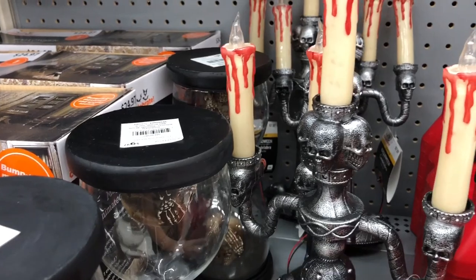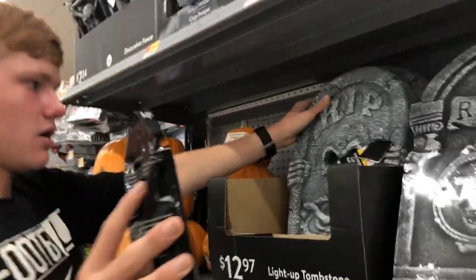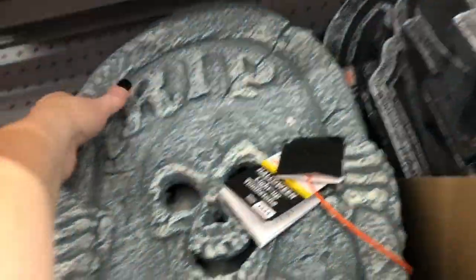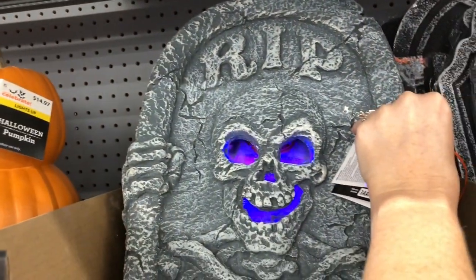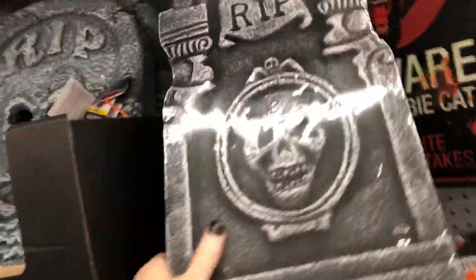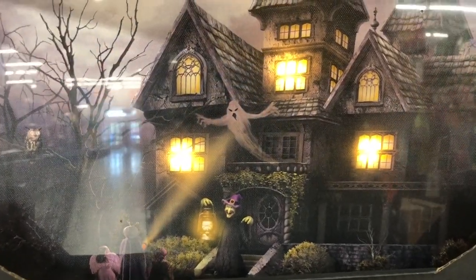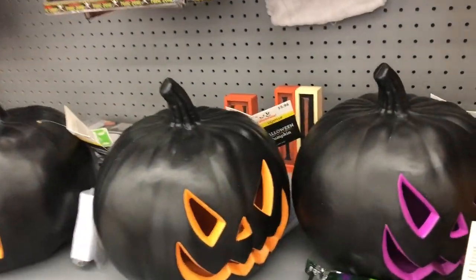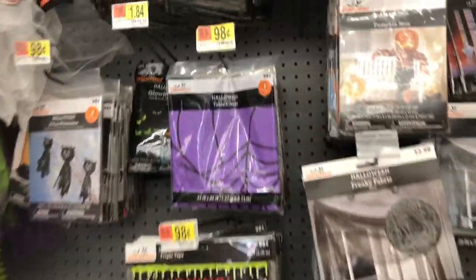What's this do? Ooh, glowing eyes. Those are just glow sticks. Lift this. Is it heavy? Oh my jeez. Yeah, that definitely would blow away in the wind. What's this one? What is it? I mean, I love the orange, but there's something about the purple in Halloween. It's cute.